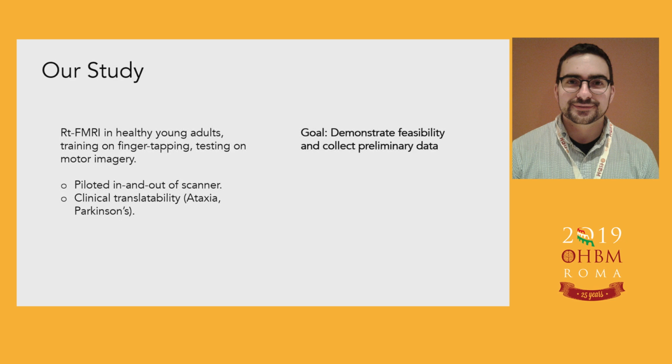So in this study, we're just looking at young, healthy adults doing this paradigm where they're training on finger tapping and then given neurofeedback when they're doing motor imagery. We chose this particular finger tapping task because we think it has clinical translatability for the motor disorders that we'll be interested in down the road, Parkinson's and cerebellar ataxia, and because it's already been piloted in and out of the scanner. Right now the goal is just to demonstrate feasibility in this healthy population.